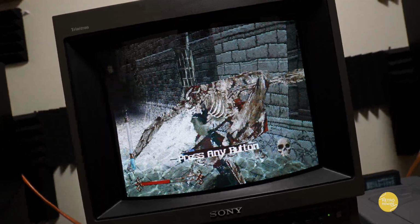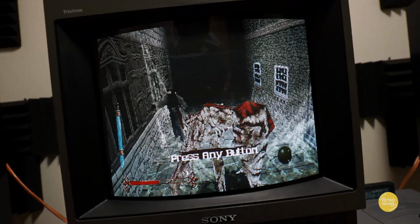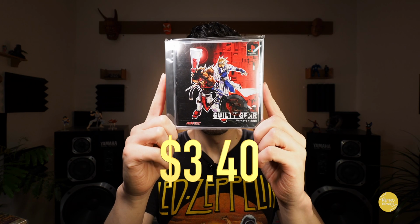And that game was actually quite popular back in the States, I remember. But anyhow, let's go ahead and do some 2D fighting action. Freaking love 2D fighters, and the first one we have is the vanilla version, the original Guilty Gear.